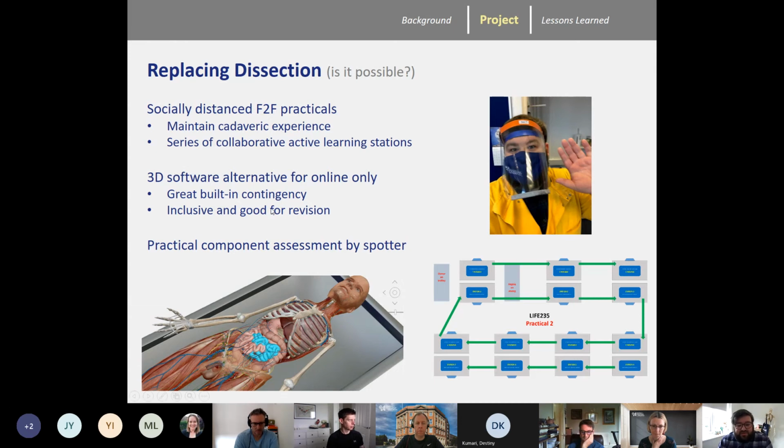And this involved 3D anatomy software, so you can see there's an example here of what that looks like, but there's also photogrammetry of cadaveric specimens as well. So it gave a really good replication of the practical experience for anybody who missed it, and that was good because we didn't lose so much learning. And the practical component was assessed by a spotter, which is great because that's what we usually do, and that's a really great assessment for that environment. It's a good way to assess practical knowledge, and that was still appropriate for what we did.